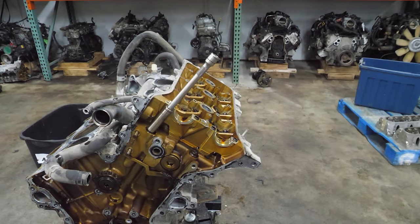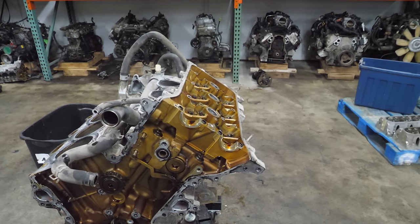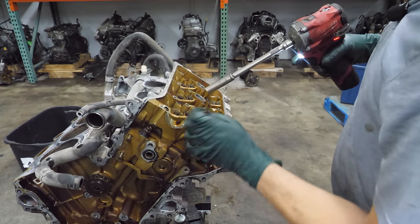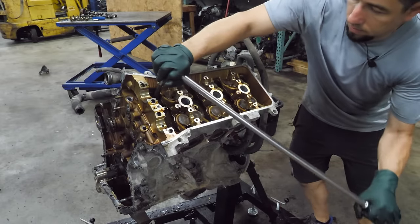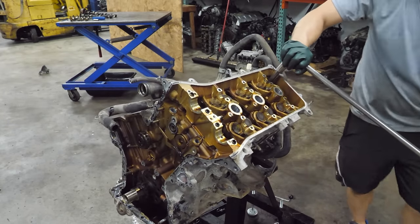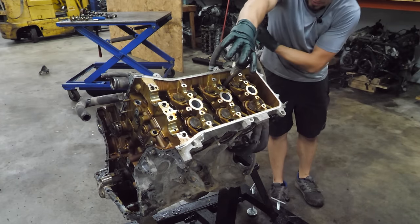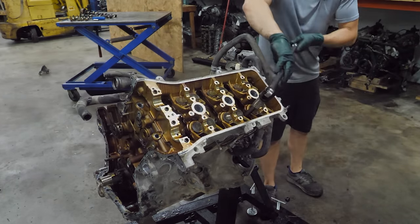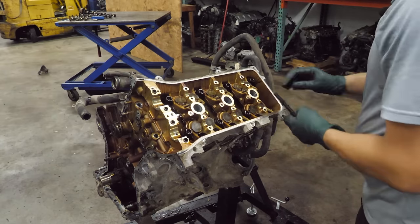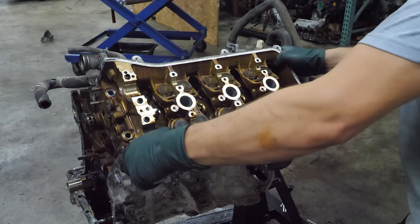Ha! Let me get something stronger. Wow, those are actually very tight. I need something with more beef. Oh, okay. Okay, here comes this head.